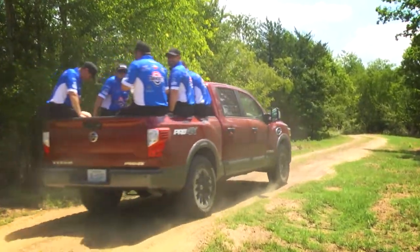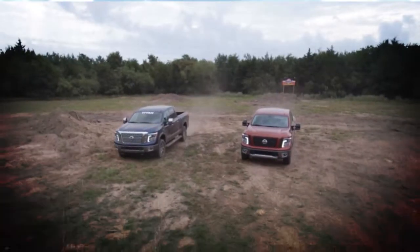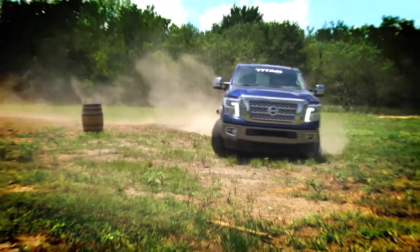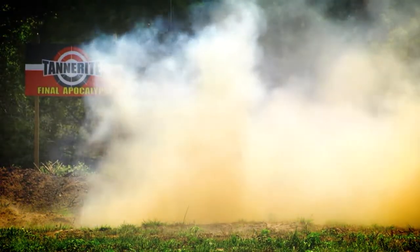Last week on The Right Stuff, it was all about speed and marksmanship as the guys went head-to-head in the American Nissan X's and O's and Long Range Challenge. After circling four barrels on the course, they had to make their way back to the start to shoot a Tannerite target at 100 yards.